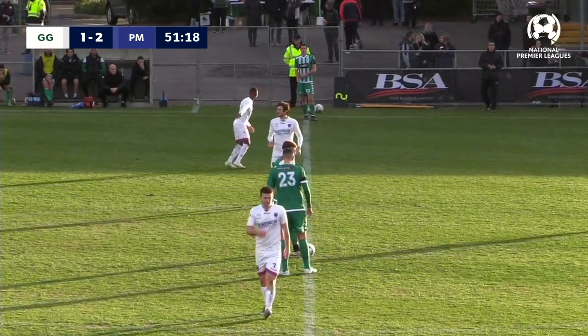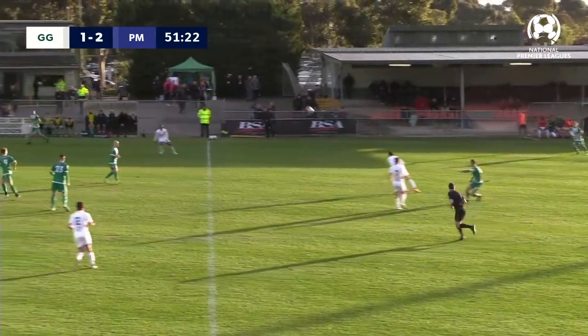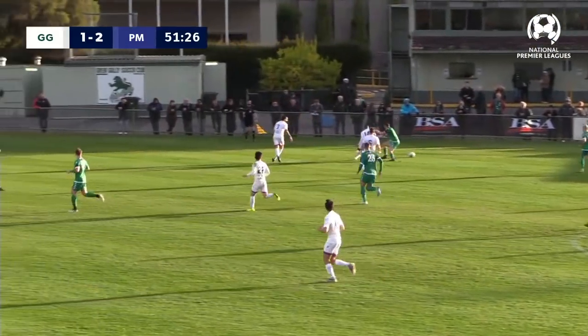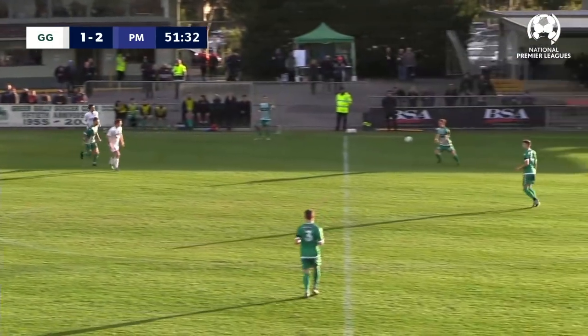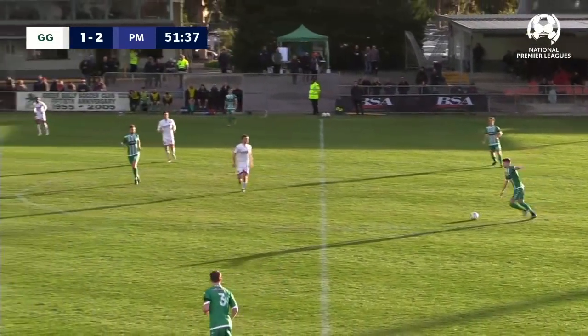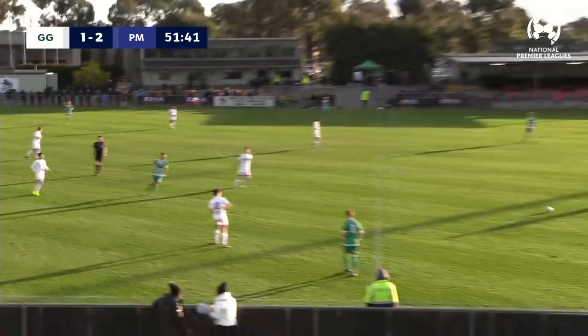This game is full of surprises, ladies and gentlemen. Anything can happen, anything is possible. And we saw, against the run of play, Port Melbourne doing what Green Gully did to them, scoring against the run of play.